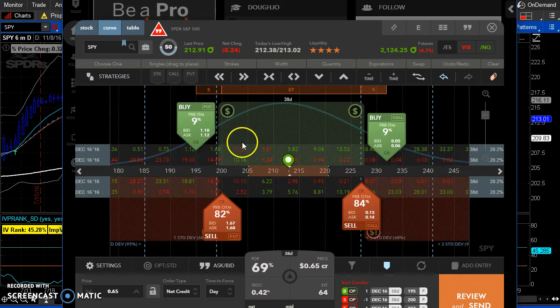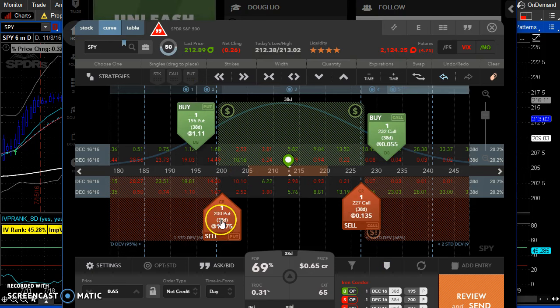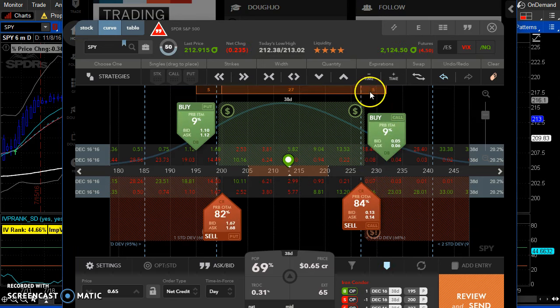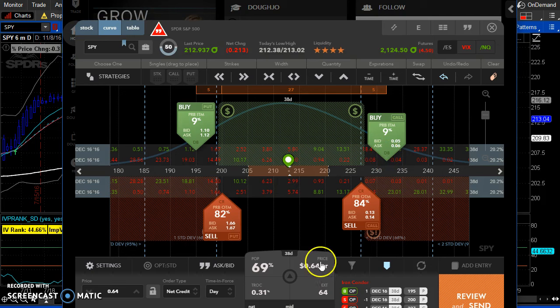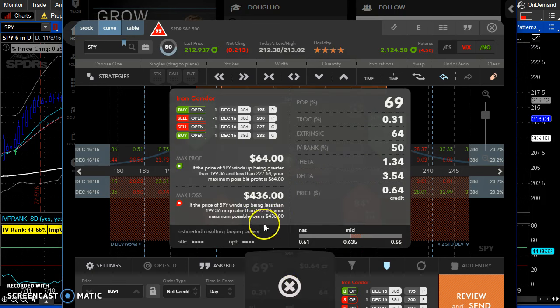Okay, move these out. Well, if you have a small account, leave them 5 strikes wide. See, this number 5 strikes wide means, if you sell this for $200, you're buying the one $5 away. Selling this for $227, you're buying the one $5 away. And you can tell by clicking this little button right here, and see that number 5 right there and 5 right there. That tells you it's 5 strikes wide. It's $5 wide from between here and here. If you have a small amount of capital, a smaller account, do it this way. You're going to collect a lot less, but you're also risking a lot less.